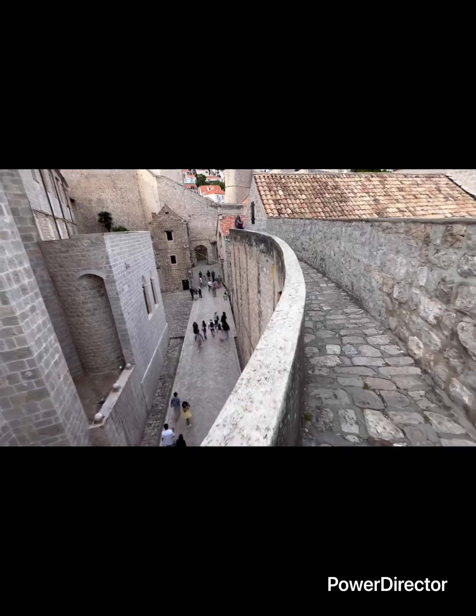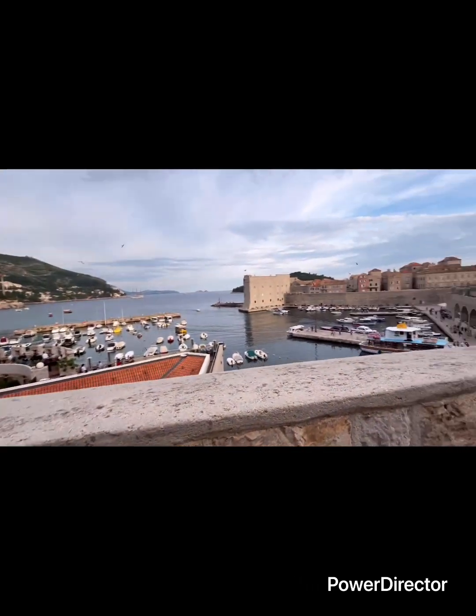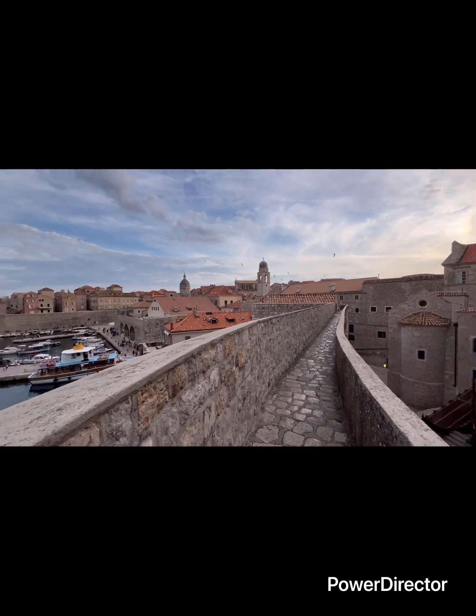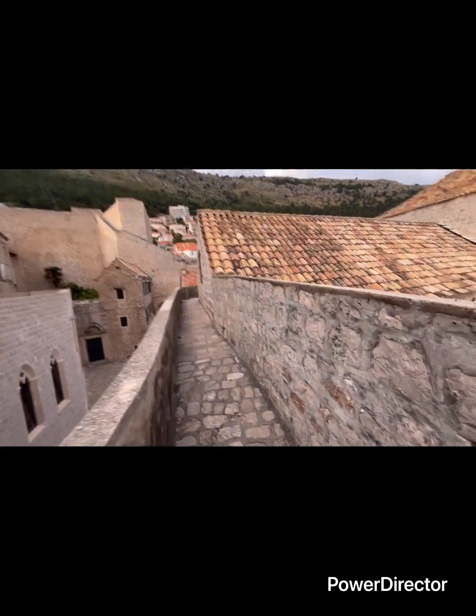So we're going to be exiting down there. This is the end of the walls tour now, 7 o'clock. Lots of starlings flying around here.